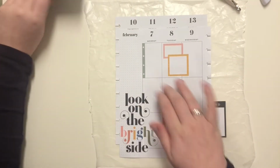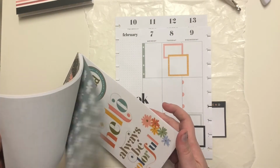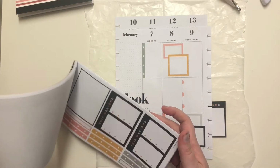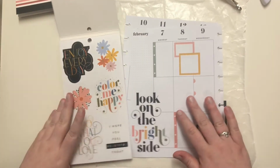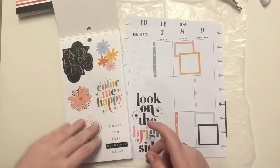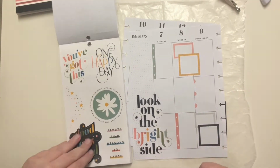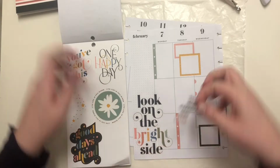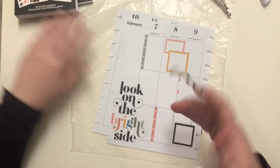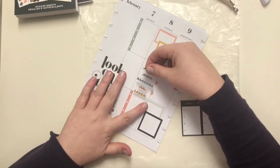There's a quote that I liked in here. Here it is. I hope you feel beautiful today. Or there's this one, always find reasons to laugh. So I think I'm gonna use this one here only because the other one has a lot of black, and I'll try to put it on the other side.